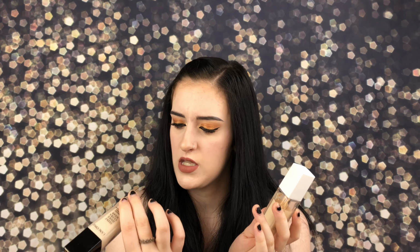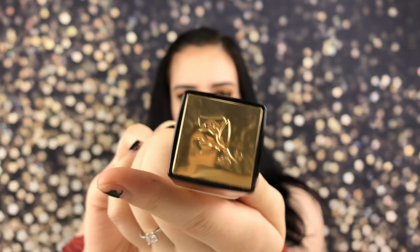And if you guys want to know what shade I'm in, 090 for this Lancome one. And for the Maybelline one, I'm 102 Fair Porcelain, but I'm not really 102 Fair Porcelain because I have to mix it with a white shade because that's how pale I am. It does have a cute rose though, on the end, but that's not going to fool me, okay? Just because you have cute packaging does not mean you're worth the price, okay? No.